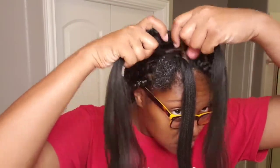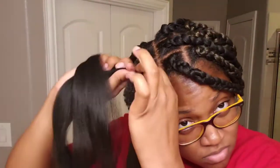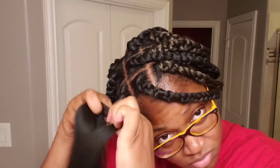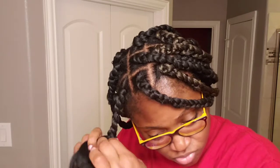Now this just helps to grip better. You section it according to however you want to, but just make sure you have 3 sections and then just start to plait down. That's it. That's the entire process, you guys. This was just a lot easier to me because I don't have good grip. I'm not that great at braiding.